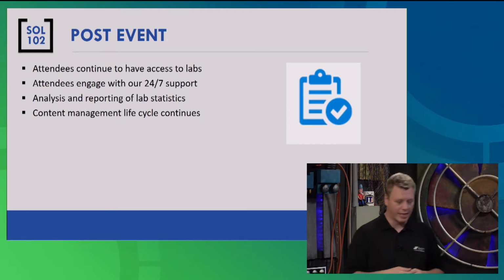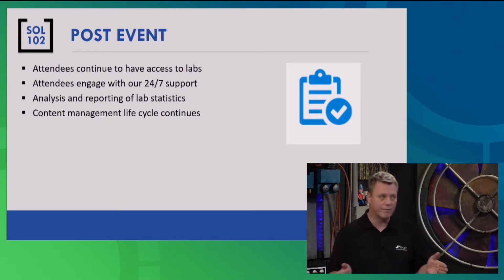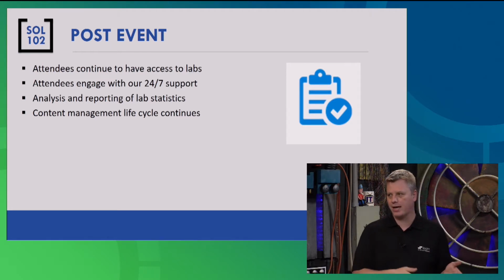I just went and looked at this morning. In the last 6 months, for those events that we've done on site, we've had 24,000 lab launches. So it's almost 35,000 hours of labs that people have been consuming in just the last 6 months for these types of events.